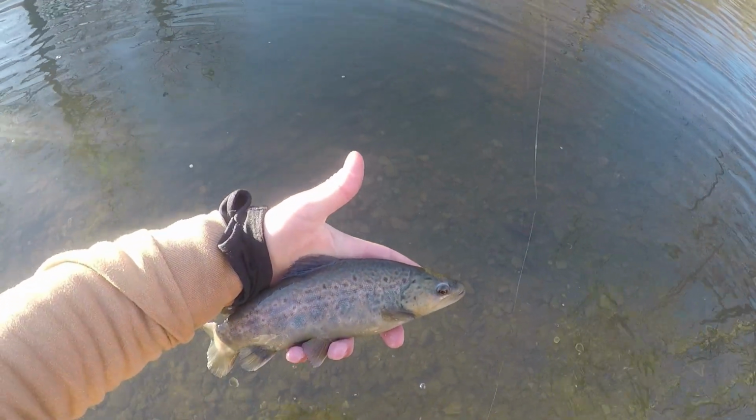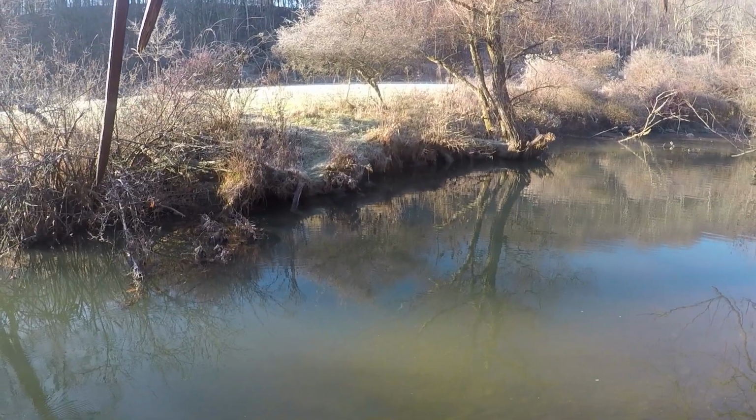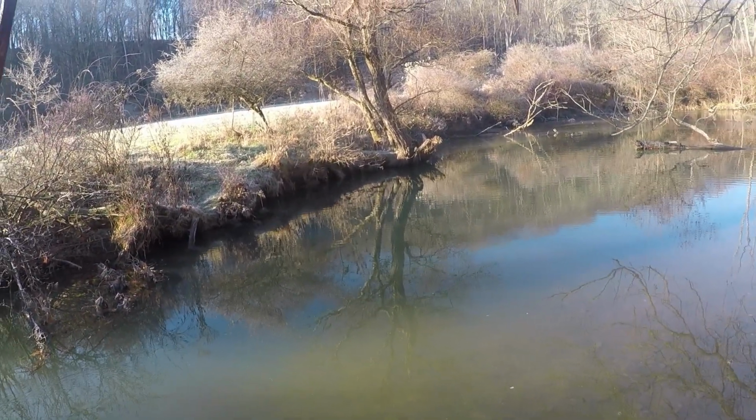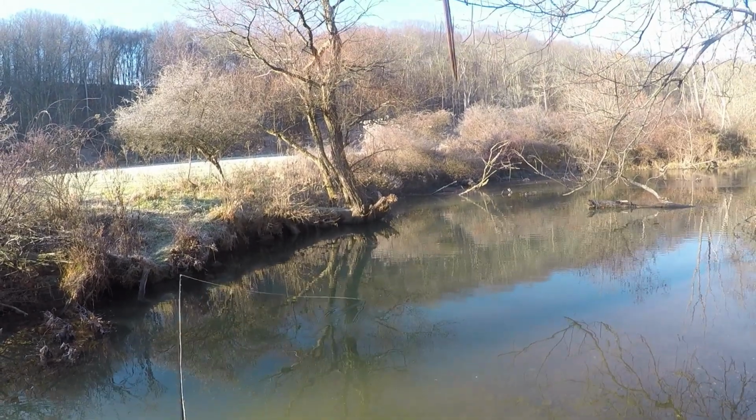That's why. Got him in the fin, but he 100% swiped at it. But, yeah, I mean, that's not a bad one, though. Pretty guy. This pocket looks like it's a little deeper. I wonder if that's why they're not coming up.